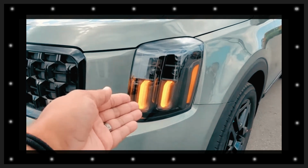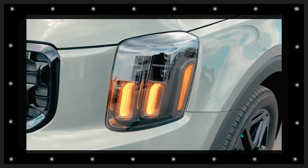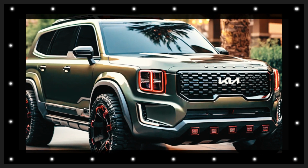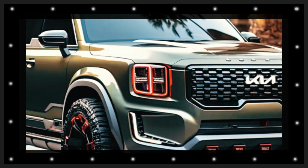We believe the redesigned 2025 Kia Telluride will arrive in the fall of 2024, though this is unconfirmed. Pricing for the all-new Telluride should start higher than the current model on sale. 2024 Telluride pricing ranges from $37,355 to $54,550.